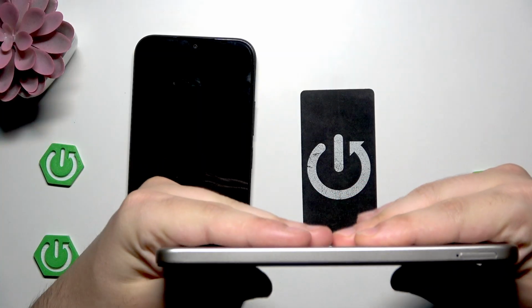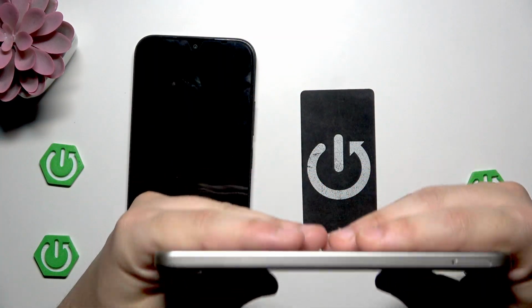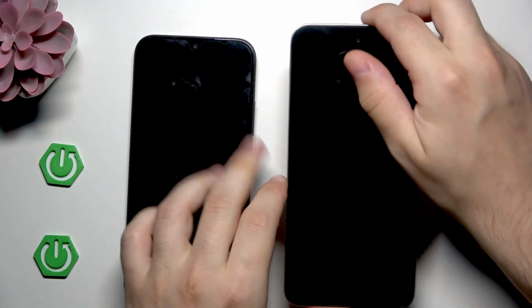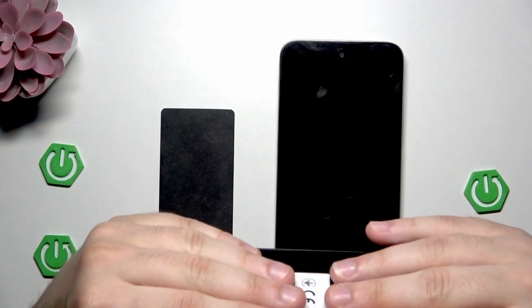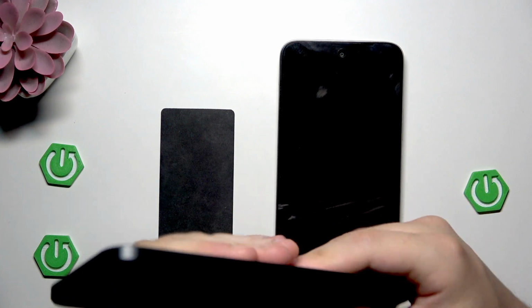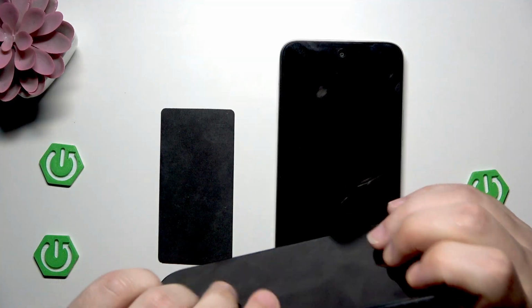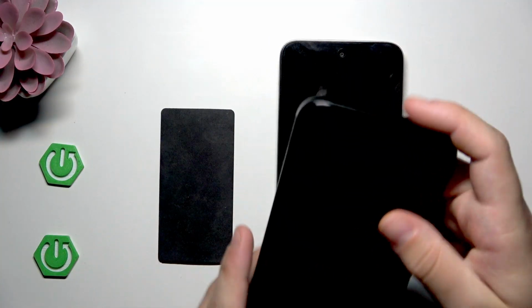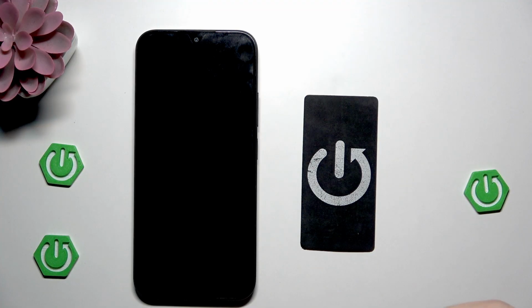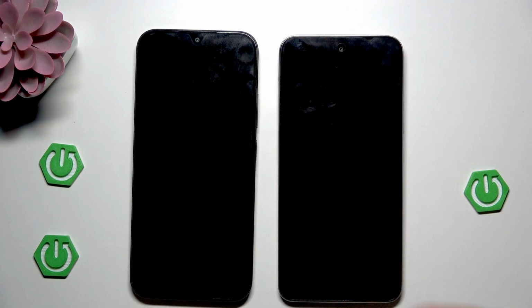Also, when I twist those devices really gently, they are not cracking or anything like that when I'm putting pressure on them. So I think it's really pretty okay built. It's not cracking when I'm twisting them or putting pressure. Now let's try with the Redmi 15C. Here maybe there are really quiet cracks when I'm folding the device and when I'm putting pressure on it. On the Redmi 15 there was no such sound, or actually I think it depends on the pressure, but I'm trying to do it really gently.